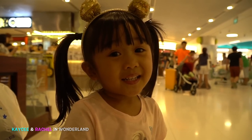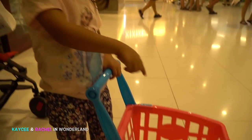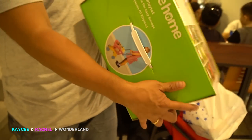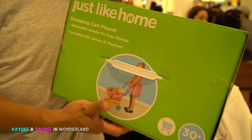City. And we're gonna do grocery shopping. Yeah. Look, cart. And cart. She brought her mini cart with her that she got from Toys R Us. Yeah, let's go. Okay, let's go, Rachel. She actually just opened it right here. She bought it from Toys R Us upstairs. And she's so excited to use it.